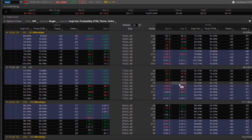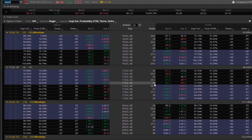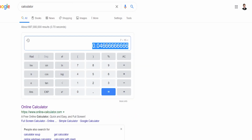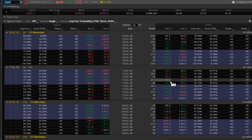So we just sold a Sonos put for a stock that was trading for $15, and we got 70 cents for it. When we look here for a pretty close to in the money, or pretty close to the current price, we'd be getting 90 cents for a $26 stock. And so when we put that in here, we'll put that as 0.92 divided by 26. So we're only getting 3.5%. So we're getting less of a percentage for a stock that in my mind is more volatile overall. So that is something I'm going to be staying away from.